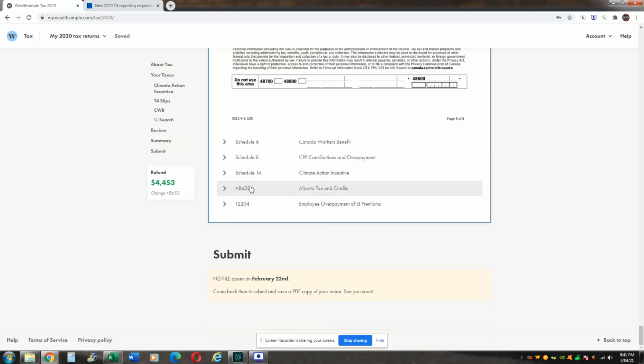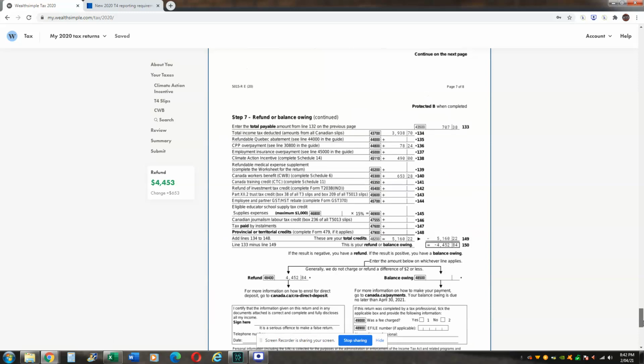So, yung net file, it actually opens on February 22nd. Pagdating ng February 22nd, pwede mo na siya i-submit online. Pwede mo na rin i-download yung PDF nung return mo, at pwede mo na rin siyang ma-save. Pero dahil wala pang February 22nd, hindi pa to nag-open. So, I'm just doing this video para matutunan nyo.